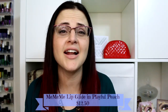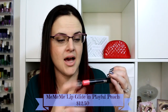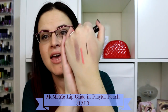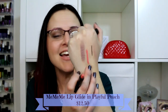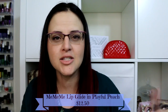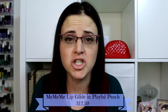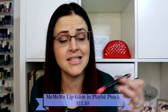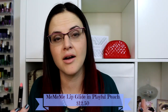This I have not tried yet because it's a very spring-like color and I just can't bring myself to use it. This is the Me Lip Glide. It's a velvet finish lip color, and I will show you what that swatch is like. It's just like bright April. It's like May flowers, and it's supposed to be like a blizzard this weekend. I can't bring myself to put this on my lips. I'm sure I will, even if it's just wearing it around the house on a snow day or something to test it, but this is just not a shade I would wear, and that's just me.